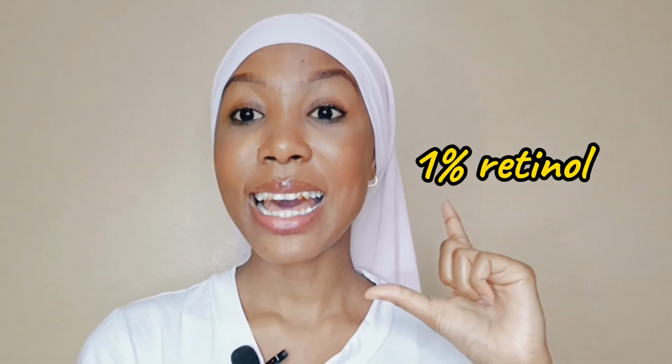My next favorite retinol is The Inkey List 1% Retinol. This retinol contains 1% retinol, so that's quite a high percentage. I usually recommend this for people who are 30 to 38 years old. It's a good formulation, a good concentration of retinol for you to use that is going to be super effective.